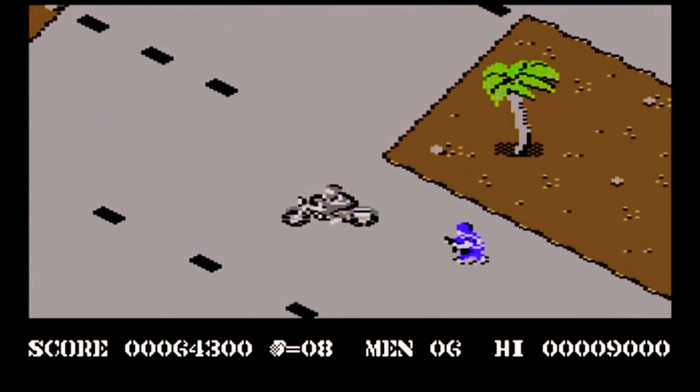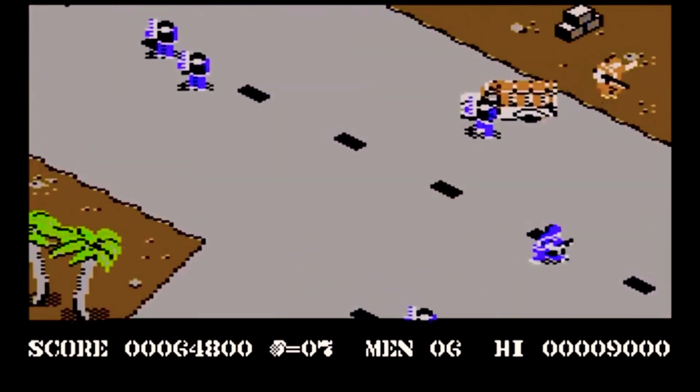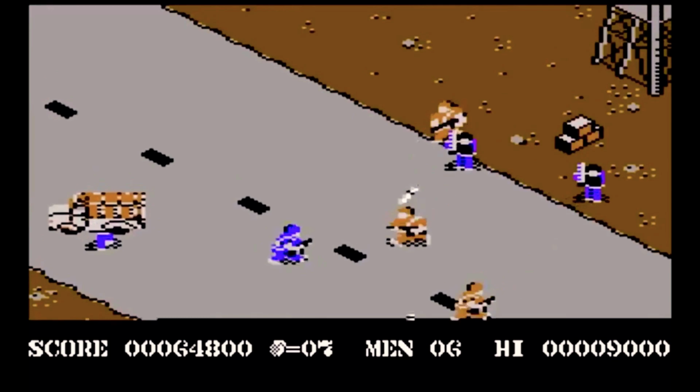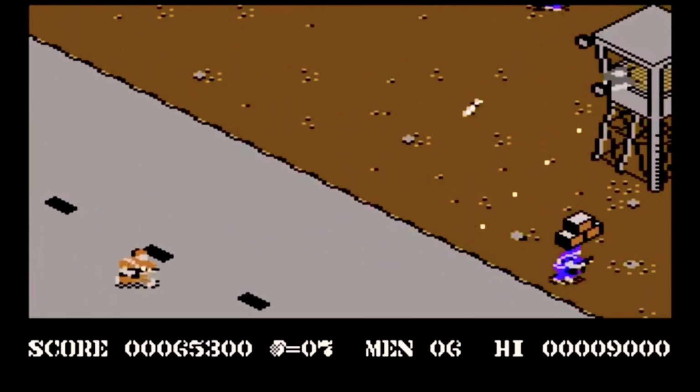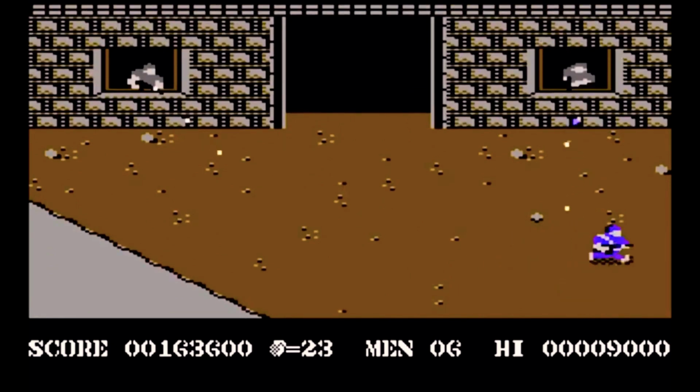Many a time I've went back to Commando. You know, you've got a spare few minutes and you just want a quick blast on a game that you know is fun, that you can go back to. It's a bit like an old friend that you haven't seen for a while, and you get talking and remembering the old times, and before you know it, an hour's passed.